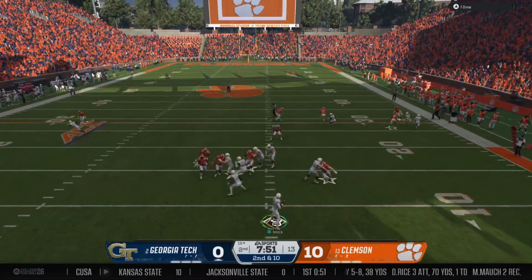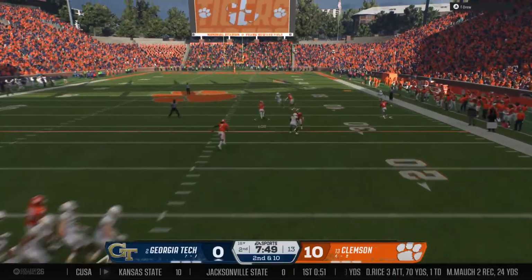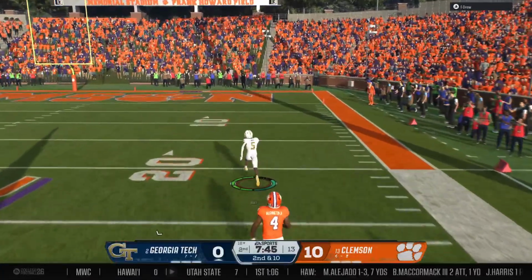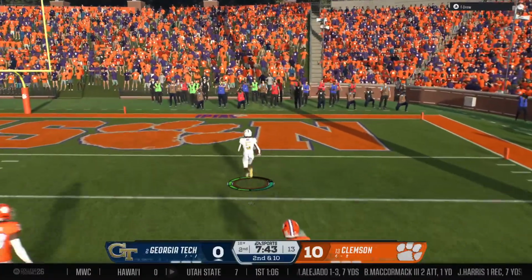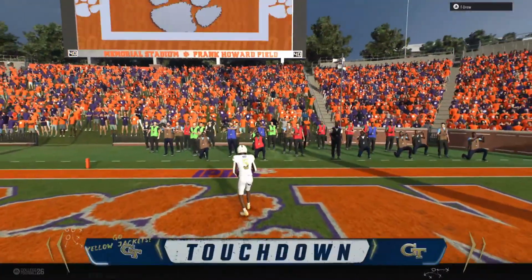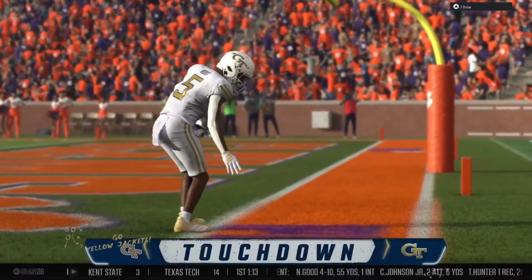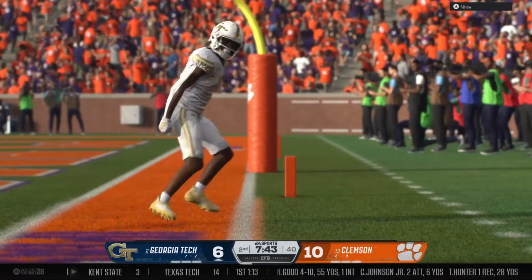Looking to pass here on second down. Looking deep to the right side. Got a man. Catch made. Big play. And he breaks clear down the right side. It's a foot race. And he takes it all the way. They couldn't stop him. Touchdown, Georgia Tech.